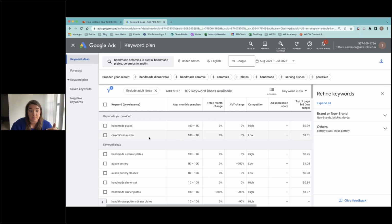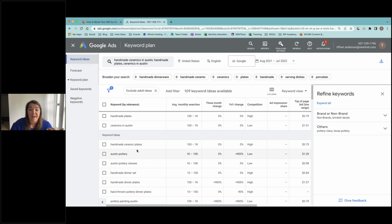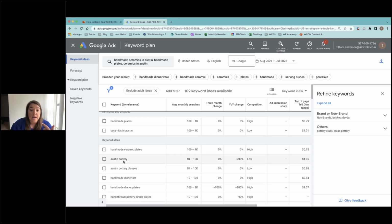So those are just the keywords you provided. Google also does this great thing where they provide you with keyword ideas. And this is a part that I really love within Google. So this is where I might find some of my other title tags, my H2s and my H3s, which we will get into in a minute. You can see Austin pottery has a much higher keyword search volume than the initial keyword, a huge year-over-year change, and it's low competition. So that is definitely a keyword that I would probably want to use within my content.